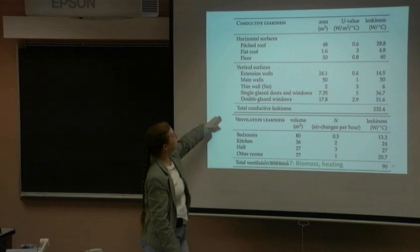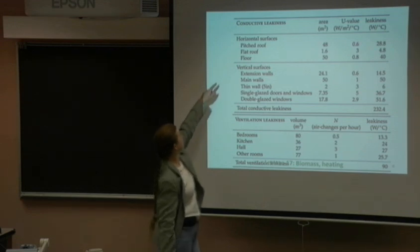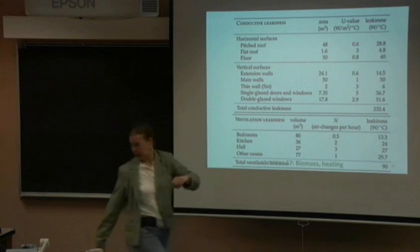So total conductive leakiness, 232.4. I think this is, well, this must be his house. He must have places where there's a pitched roof and a flat roof because there's a small area here. Okay. So let's go back to a picture of his house.